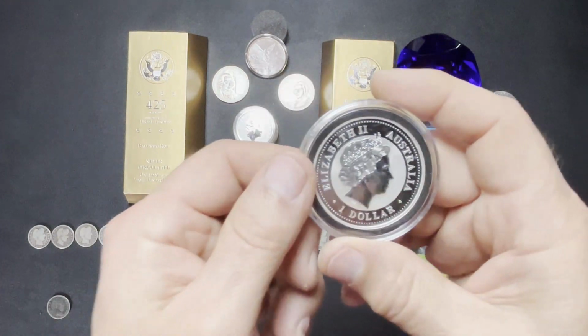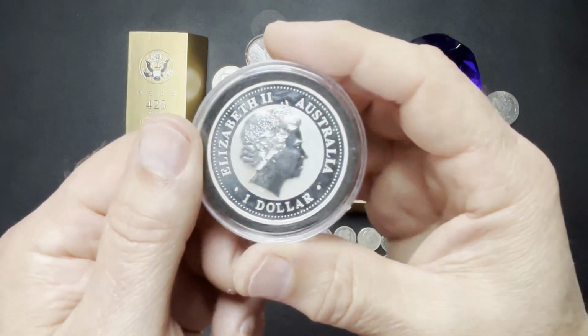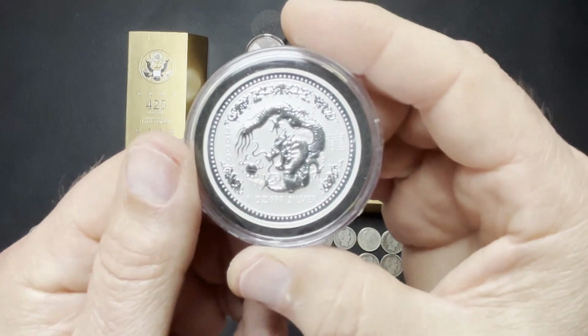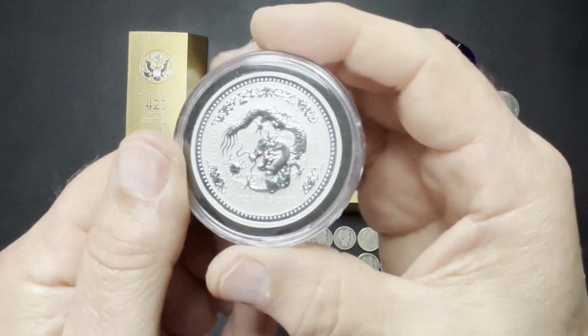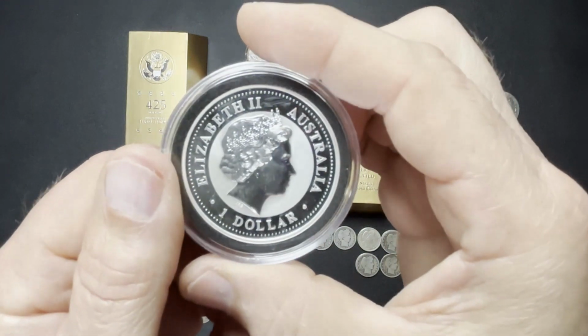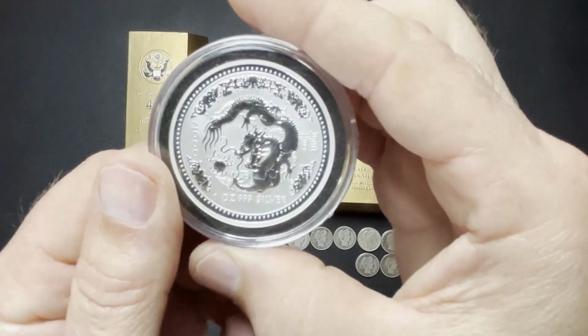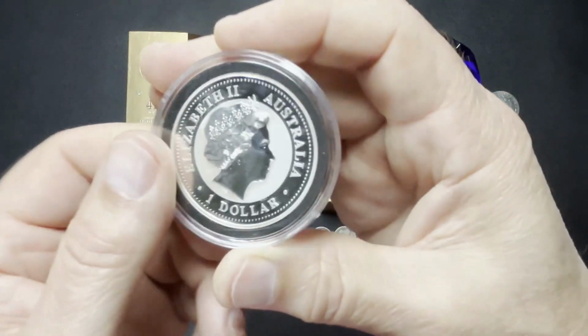All right, now we're into these. Australia, so we're talking Perth Mint stuff here. And what do we have? We have a 2000 Year of the Dragon in a reverse proof finish. Very nice. Anything the Perth Mint does is generally going to be of high quality, and this would be no exception.